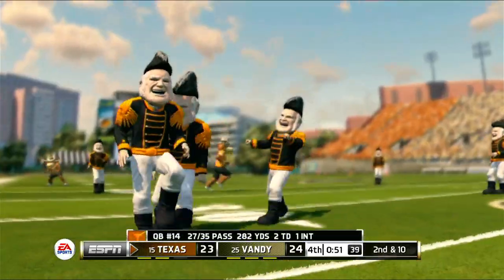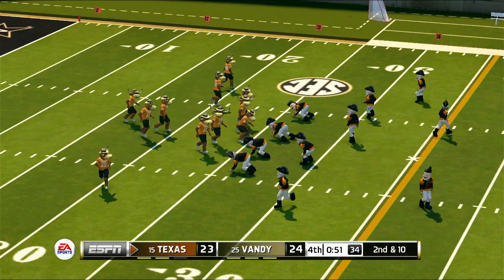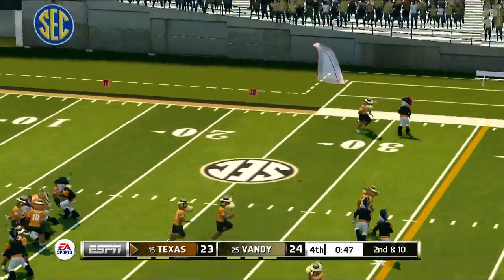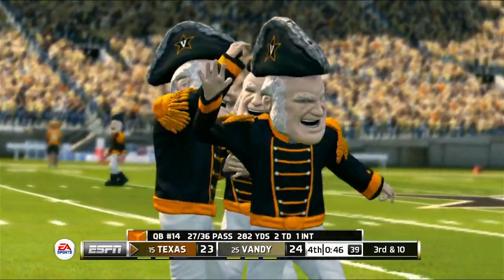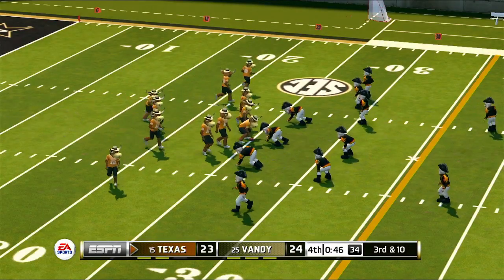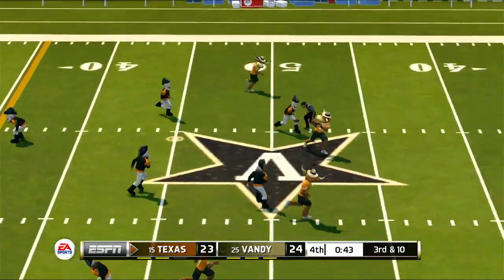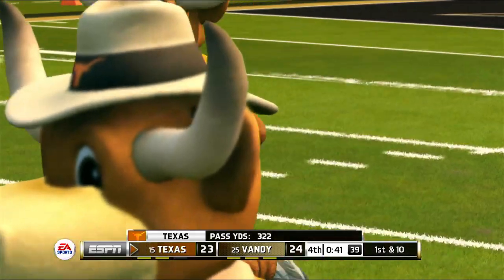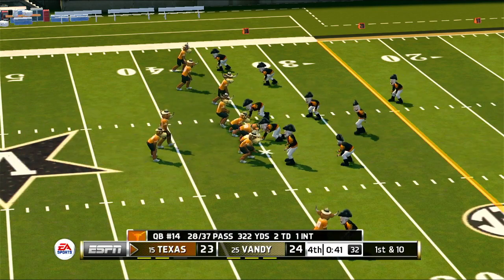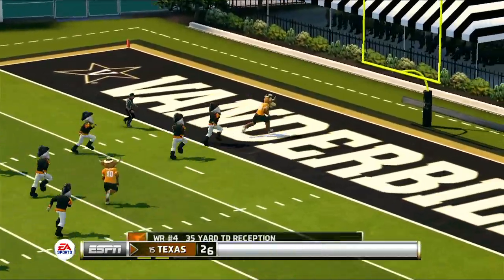Throws quick to the receiver and it falls incomplete. Second down and 10 to go. Ball on the 25. Just throws this one away. Tackle there because this kid had some space. In the shotgun and five wideouts. Quick throw, and he's got his receiver again.